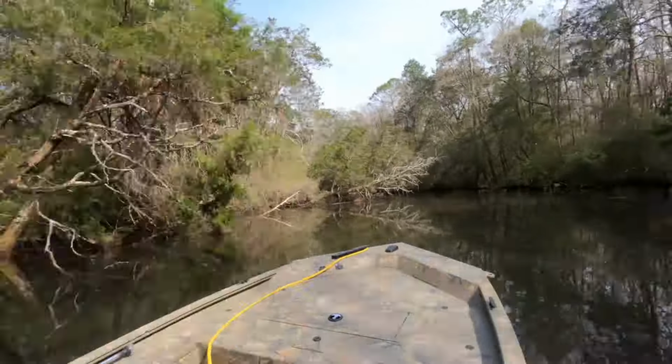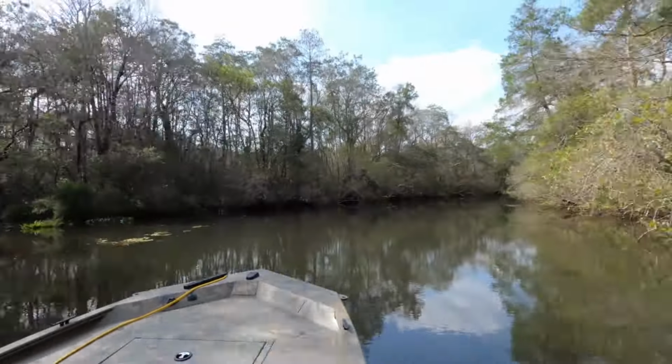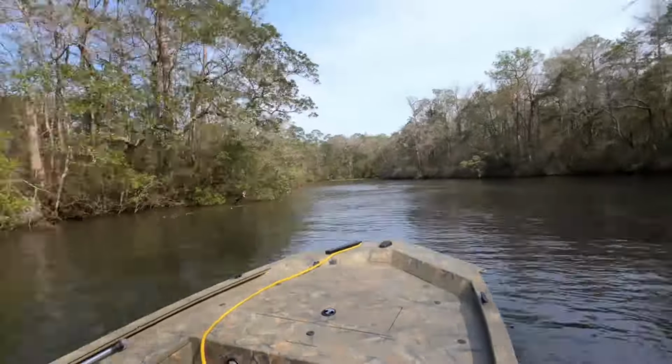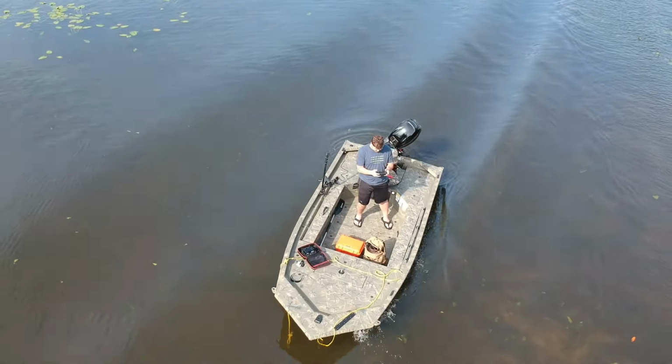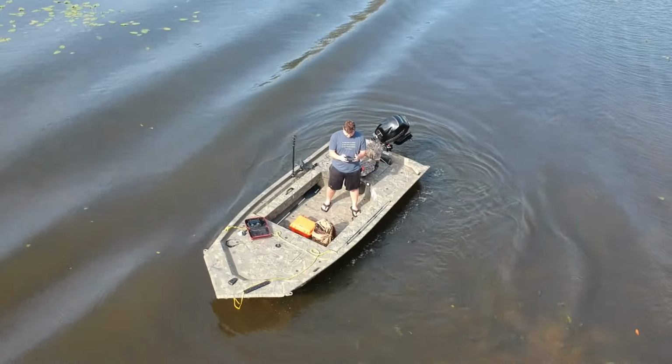Now, planing out, it's great. I do wish that this boat was rated to 30 horsepower rather than 25, because you have to max this engine out in order to get on plane, realistically. Even at 4/5 throttle, it's not wanting to get on plane, really. But once you do get on plane, it's good. It's just getting on plane to begin with, so something to keep in mind.